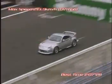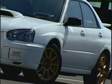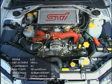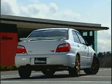Laps 1.7 seconds faster than the S2000. Next up is the Impreza WRX Spec C. The 2-liter engine unit outputs a monstrous 42 kilos of torque. With its high-tech all-wheel drive system, the car is a constant contender for the fastest lap time at Tsukuba.